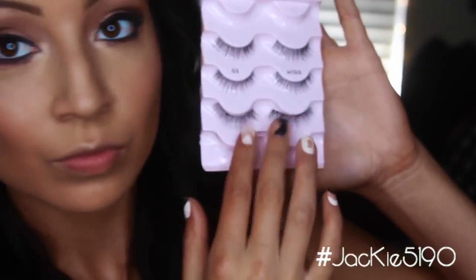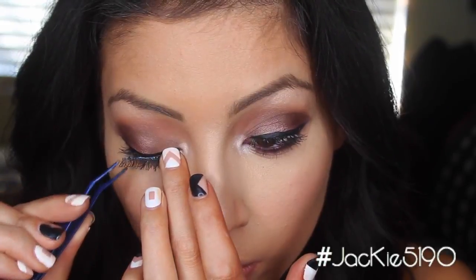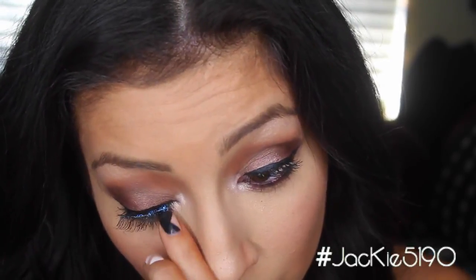And for the lashes, I'm going to use that's by Kiss, they're like the natural falsy lashes that I love, that I almost use every day. And I'm just going to apply it on both of my lashes to give a nice good definition, especially for Valentine's Day, just to give a nice good natural look.